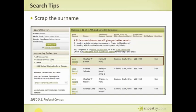Think about other things. Relationship to head of household in censuses can help. From 1880 and on, we specified the relationship, so that's really a helpful way, using that family structure to bring your results up to the top.